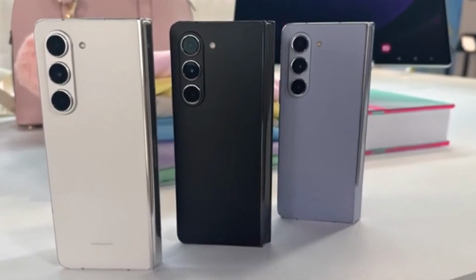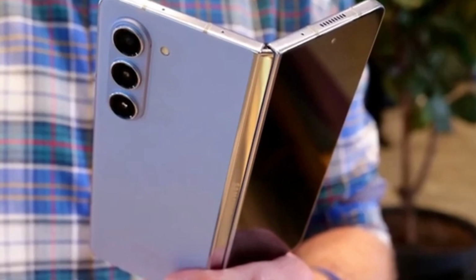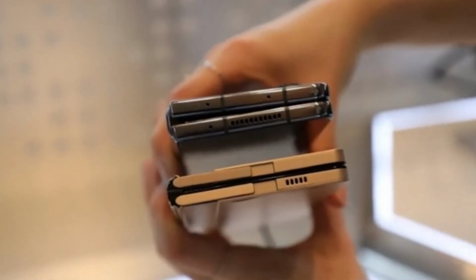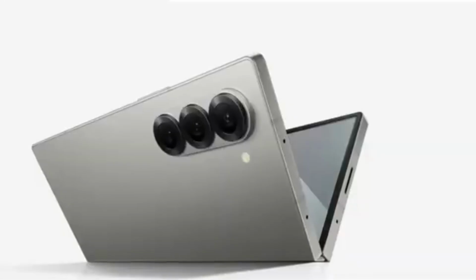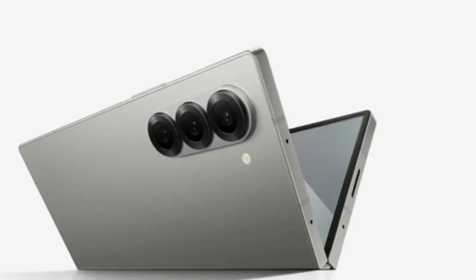Today, we've got some exciting news about Samsung's upcoming foldable smartphones. If you're a tech enthusiast, you're definitely going to want to stick around for this one. We're talking about the highly anticipated Galaxy Z Fold 6 series, and more specifically, the Galaxy Z Fold 6 Ultra, which is rumored to be coming to China and Korea.